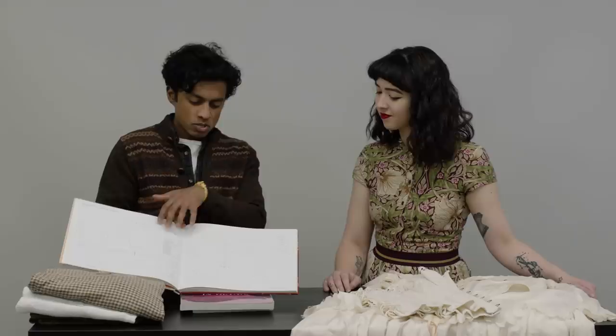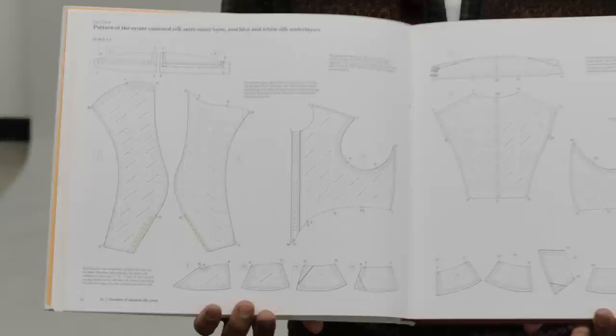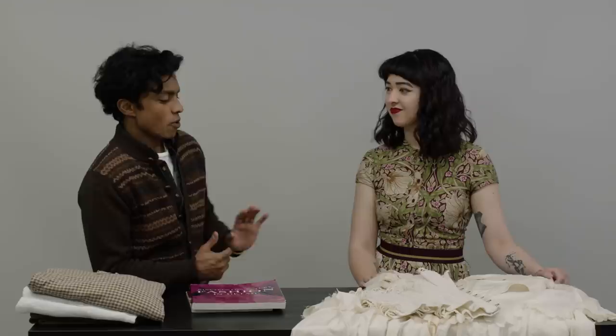But because this was in a book, I didn't know how to take this and make a pattern that would fit me. That's where there was a standstill. Alexa was recommended to actually take the pattern in this book to measure me and create a pattern that would fit me. So we both love historic clothes.